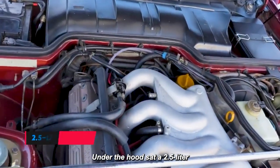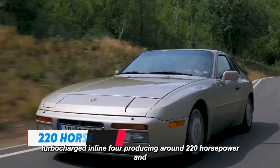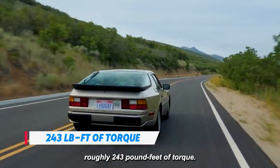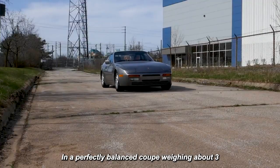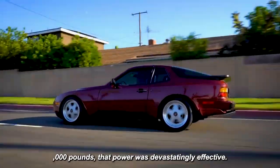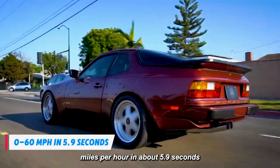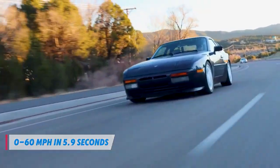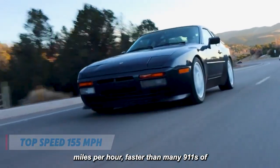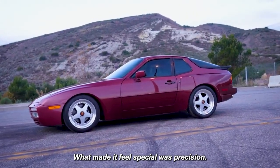Under the hood sat a 2.5-liter turbocharged inline-4, producing around 220 horsepower and roughly 243 pound-feet of torque. In a perfectly balanced coupe weighing about 3,000 pounds, that power was devastatingly effective. The 944 Turbo could hit 0 to 60 miles per hour in about 5.9 seconds and surge toward a top speed near 155 miles per hour, faster than many 911s of the same era. What made it feel special was precision.